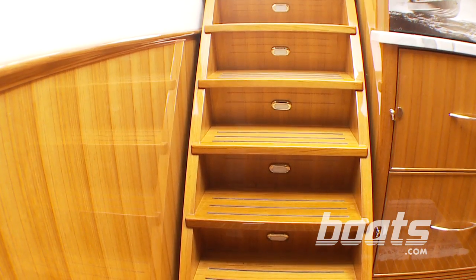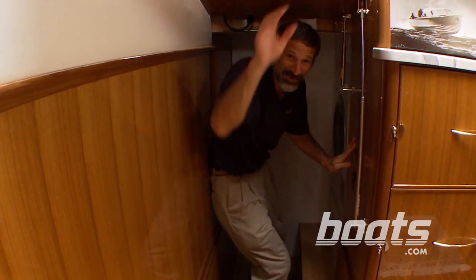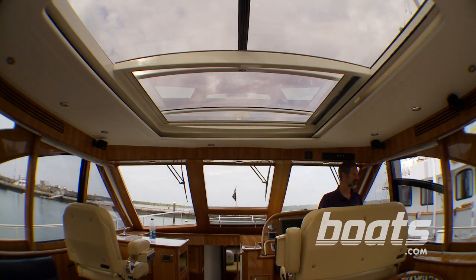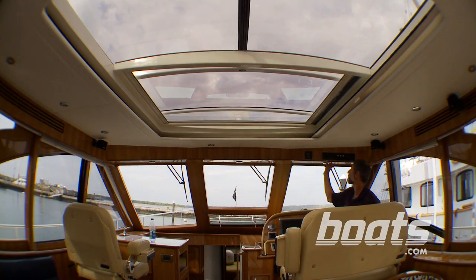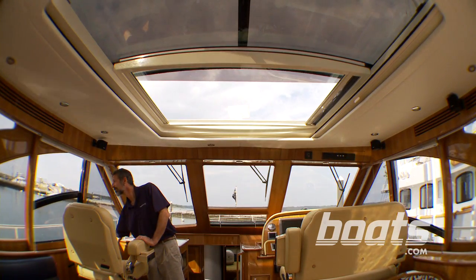Now you want to talk about a creative way to use space? When is the last time you saw a 44-footer with a washing machine? Of course, to have that fresh open feel, you gotta have a salty breeze. That's why 2 windows and the sunroof all open up.